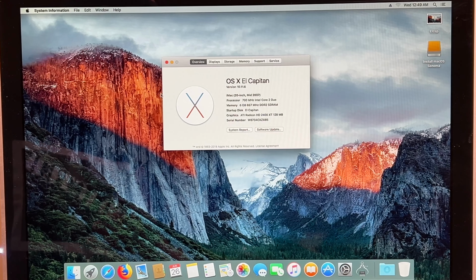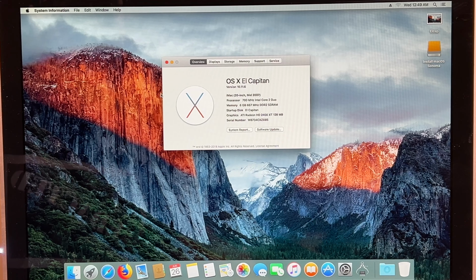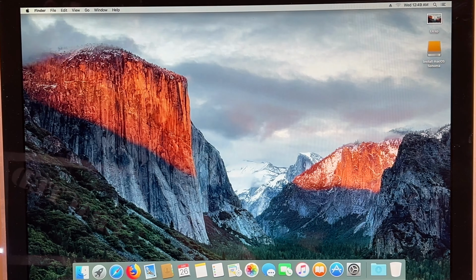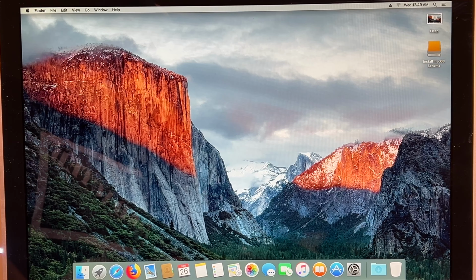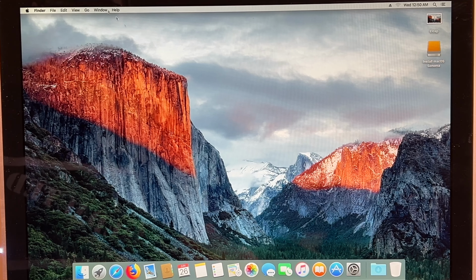The thing is, this has an upgraded CPU with SSE 4.1 on it. So that means we can run Sierra and later on it. And we're going to go 7 operating systems in the future and hop on to Sonoma and show you the difference between them. So let's do that.